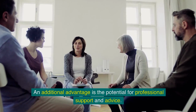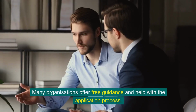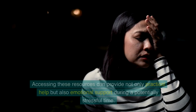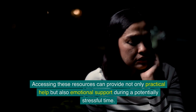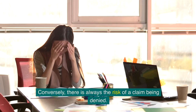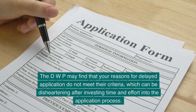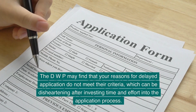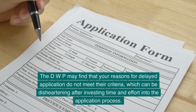An additional advantage is the potential for professional support and advice. Many organizations offer free guidance and help with the application process. Accessing these resources can provide not only practical help, but also emotional support during a potentially stressful time. Conversely, there is always the risk of a claim being denied. The DWP may find that your reasons for delayed application do not meet their criteria, which can be disheartening after investing time and effort into the application process.